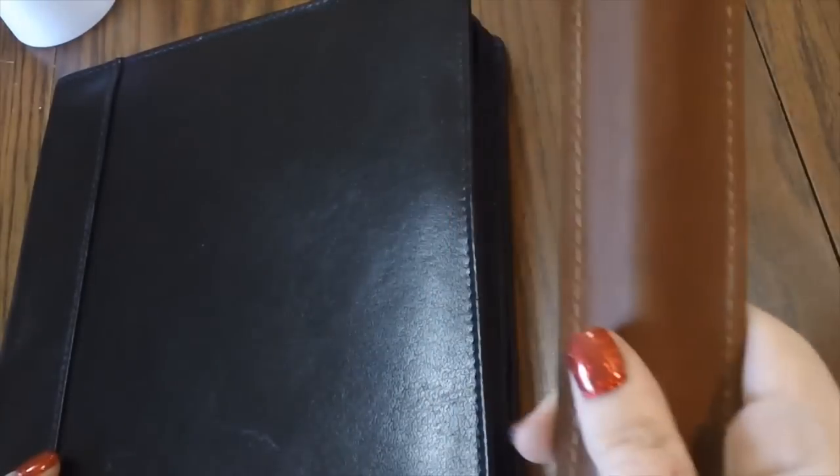Okay, so now let's go ahead and get on with the actual pens. Okay, and so I have everything in this pen case except for the Edison one that I had showed you earlier. Okay, so let's go ahead and get started.